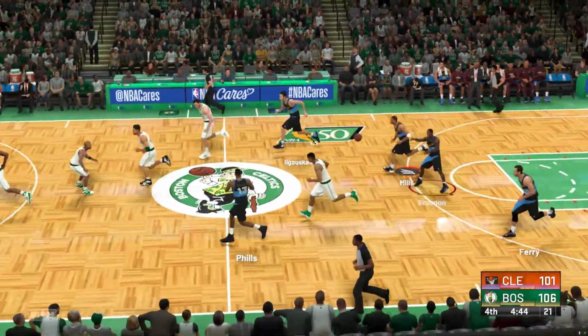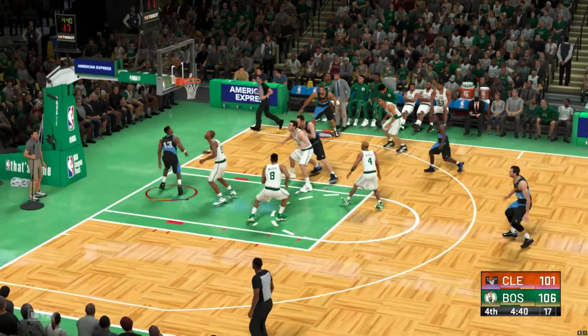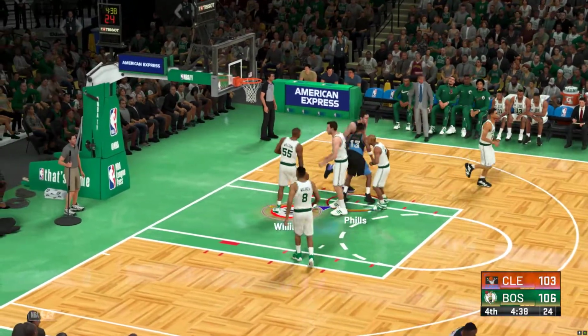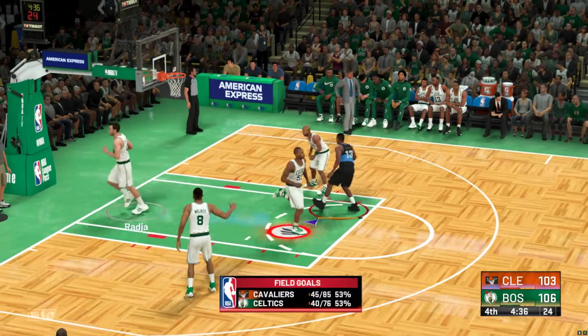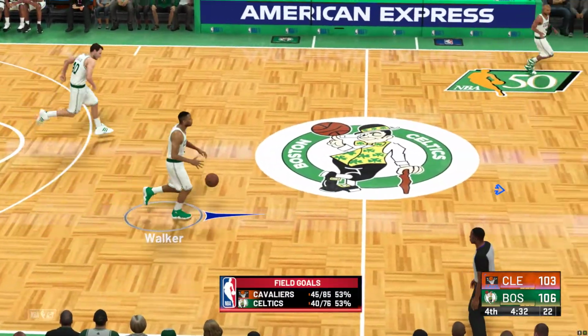And for the Cavaliers, their shooting has been great, up over 50%. In fact, 52%. Ilgauskas trying to get open. 13, and that one drops for him. The assist. 19 points in the game. Man, have they been effective at getting the ball inside.